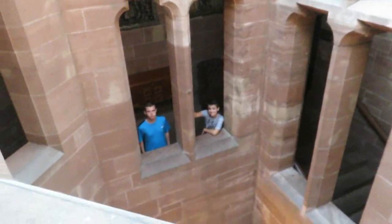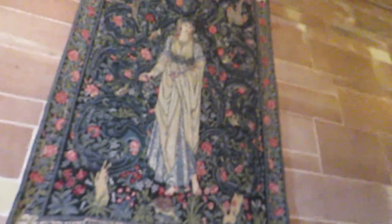Okay, so we're gonna go explore a little bit. Watch the stairs, guys. The boys are down there in this room. So they've got some really nice tapestries here. One's got people on it, the other one's got people on it, and the third one's got people on it.